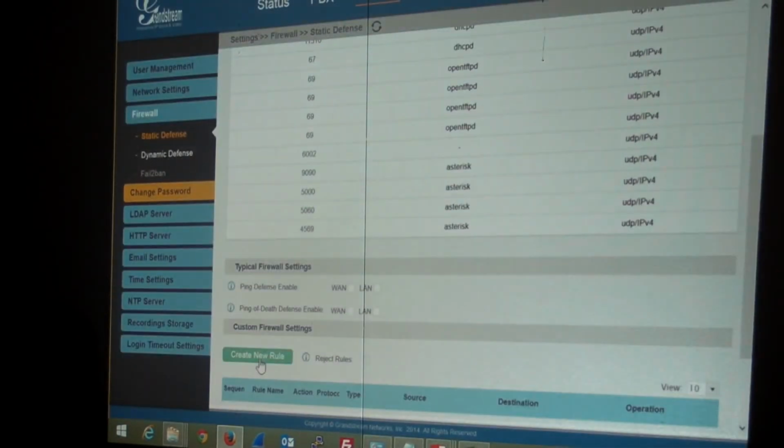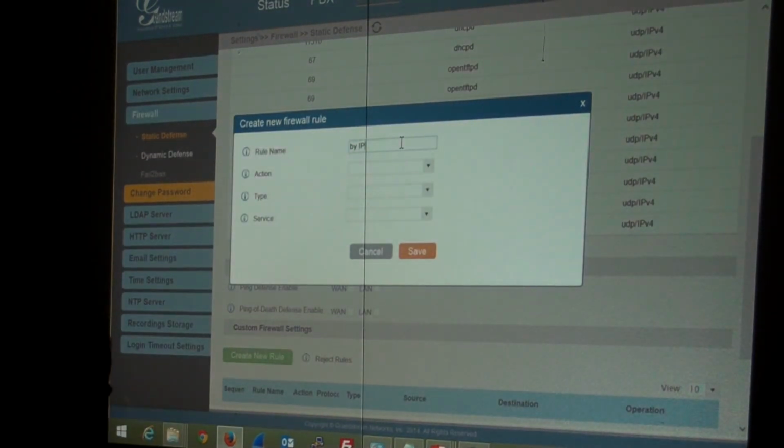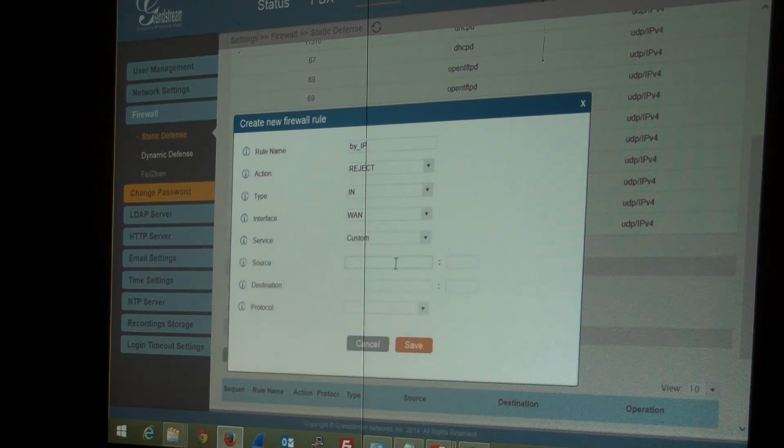But if you customize it, you want to reject or drop, it's up to you. Type incoming traffic from the one interface, customize it, and then you can enter the IP address: the source IP, the destination IP, and the protocol.